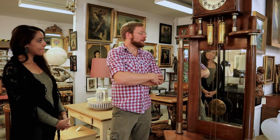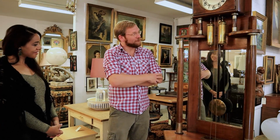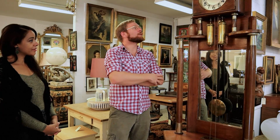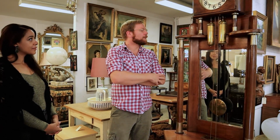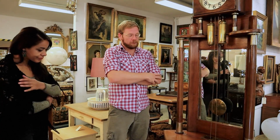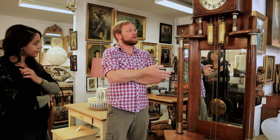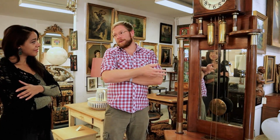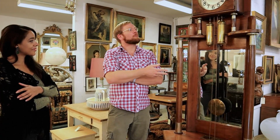Here we have a really, in my opinion, really nice clock that comes from the Art Deco era. It's from the 1910s or 1920s. It's made by the Austrian manufacturer Junghans. And it's just a really representative piece of how an entrance hall clock or a living room clock would have looked back then. Of course, now we have another chime going off at the right time.